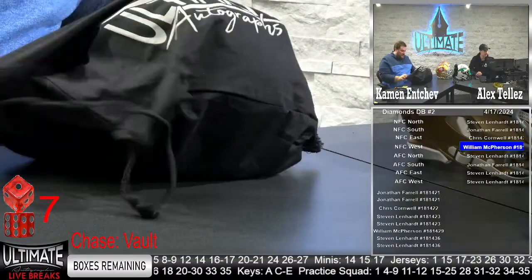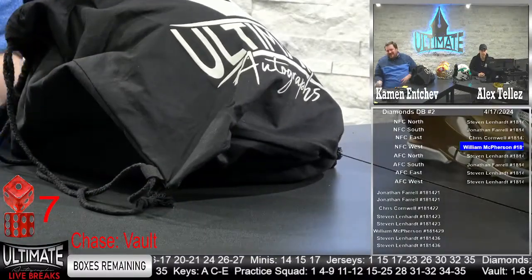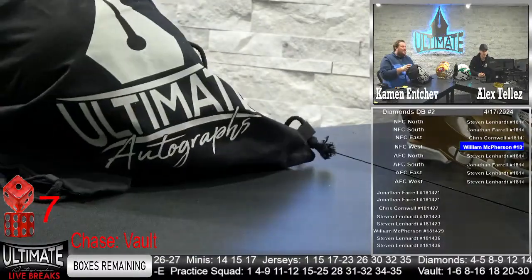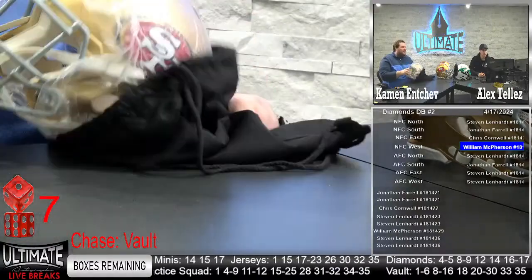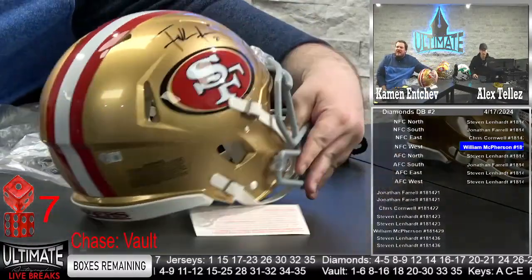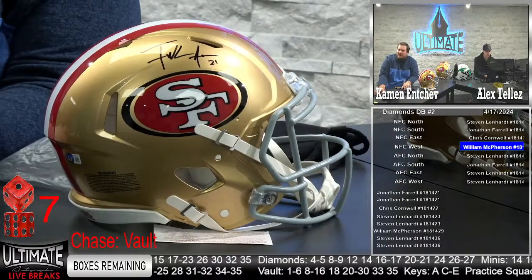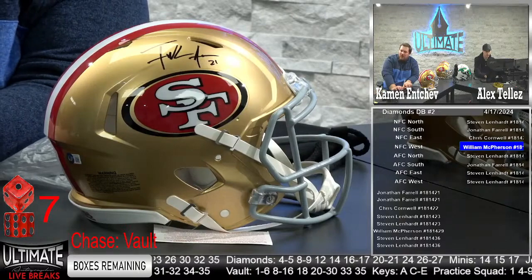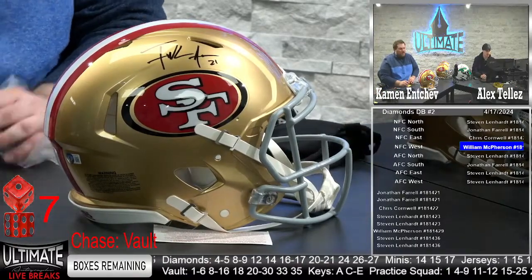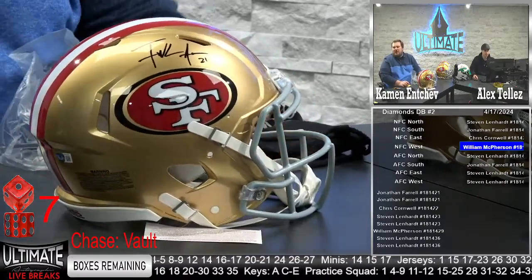All right, got a full-size authentic. Oh, my God. Oh, man. This is pretty good. It's not the Niner you quite want, William, but it is the NFL's third all-time leading rusher, Frank Gore. It is a Niner double up. It is a fantastic hit, William McPherson. Primetime and Frank Gore. Most carries ever, third most rush yards ever, one of the best backs ever, Beckett certified, future Hall of Famer, Frank Gore.